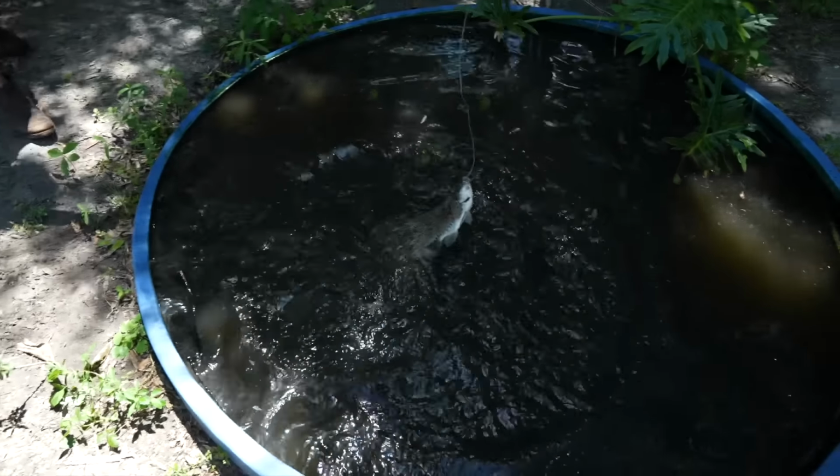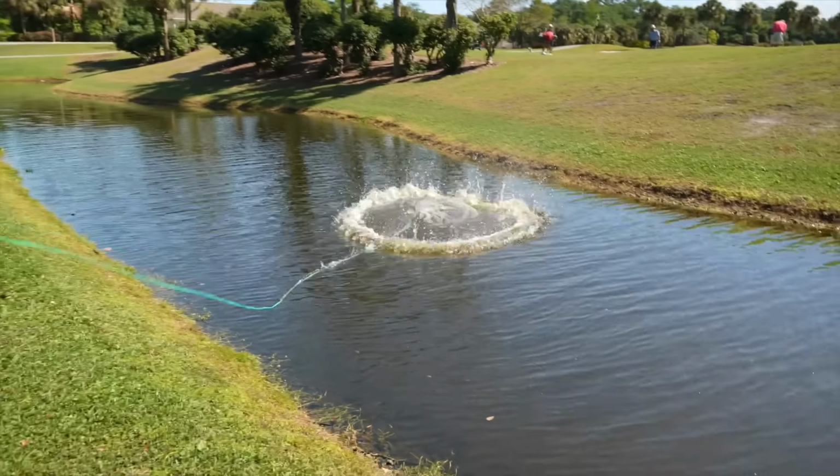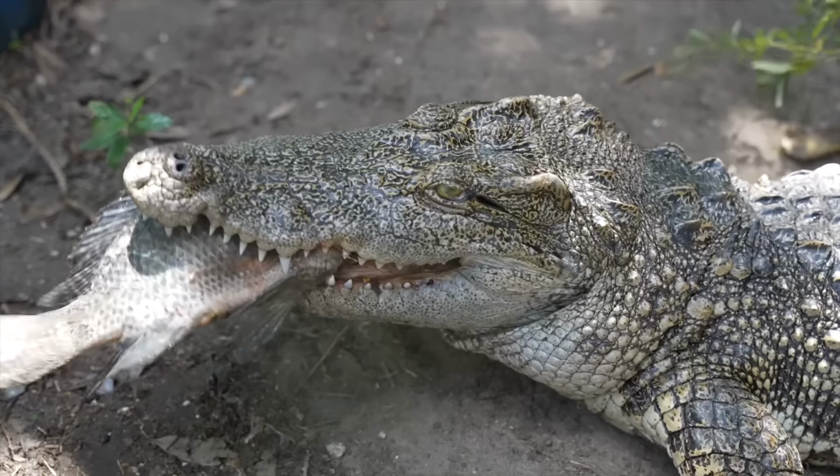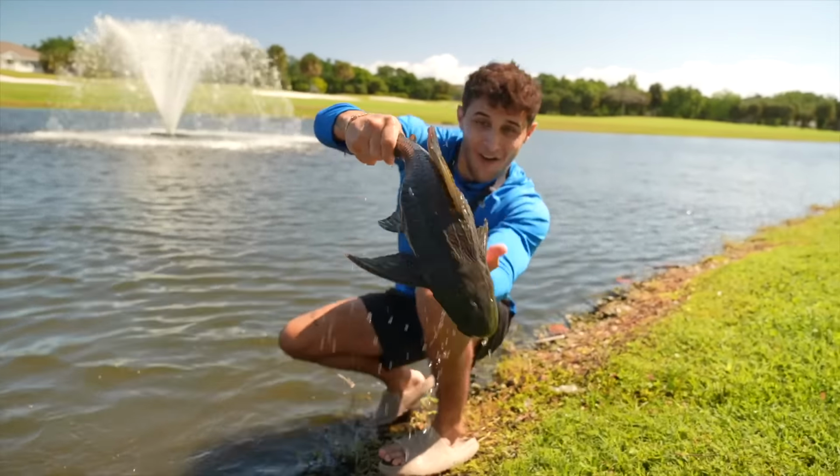Sure, that fish. Bam! Oh, she's got it. There you go. That's a happy American crocodile. Oh, look at this thing.